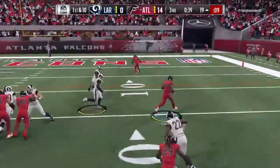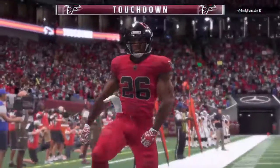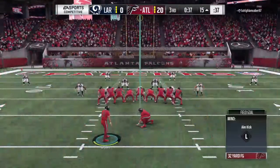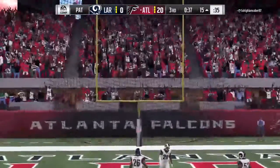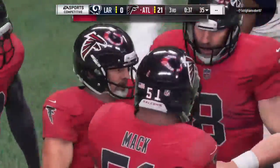They will run again with Coleman, and he'll take it into the end zone. Touchdown, Atlanta. Tevin Coleman scampering home from 19 yards out, and the Falcons will extend their lead. Always important to get the first score of the second half. Now you start to pull away a little bit and get some breathing room going.